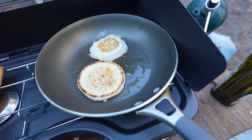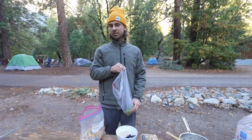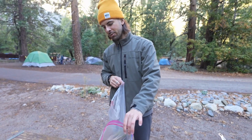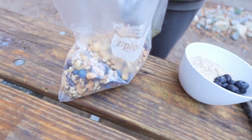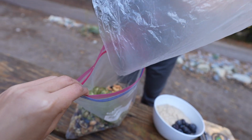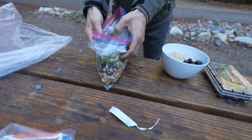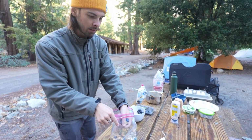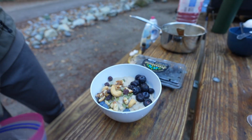I'm getting my bagels nice and heated on the stove, and Matt is actually making homemade trail mix. I am. What are you doing? We'll already mix the walnuts, cashews, these blueberry chocolate things that we bought from Sprouts. Then I'm just gonna add the pumpkin seeds to this. Ooh, look at that mix. I'm gonna shake it all up. I just wanted to add a little bit of it to my oats. Ooh, that oats bowl looks delicious.